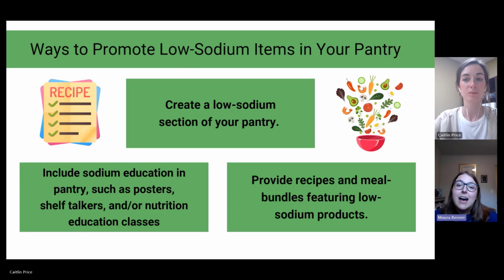So that's one solution. Another is that you can put up some sodium education in your pantry. There are things like posters, shelf talkers, and different materials like that that are always visible. Or if you're interested, we have a JSY nutrition educator who is part of the food bank. There are also outside resources such as Cornell Cooperative Extension that can help host nutrition education classes. Or if you have different resources in your area, you can get in touch with those as well, and they can help provide yourself or others in your area with sodium education materials.